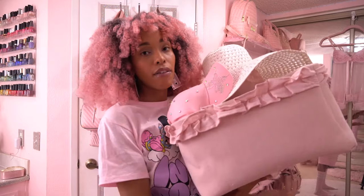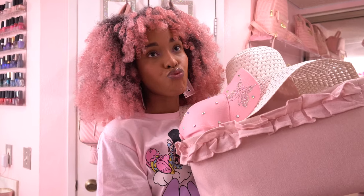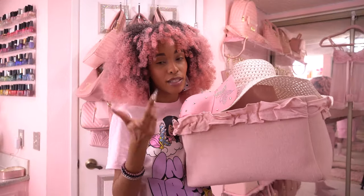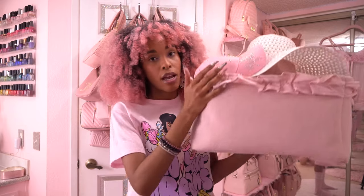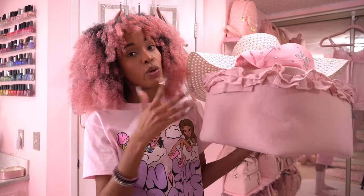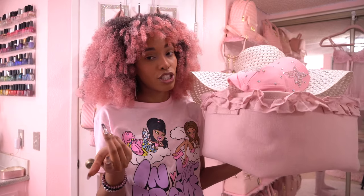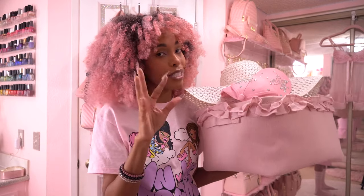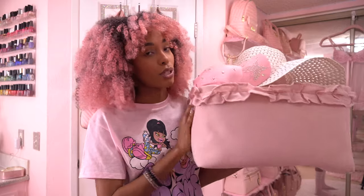I got the bin from, where did I get this bin from? I got it from either Ross or Burlington. I can't remember. Y'all know the places I shop, but it was like Ross or Burlington. And it was in like the little kids section. So it was cheaper than the normal bin section, which is a tip for you pink girlies out there. Don't be afraid to look in the kids section. Don't be afraid to look in a little girl section because you can find some really cute stuff.